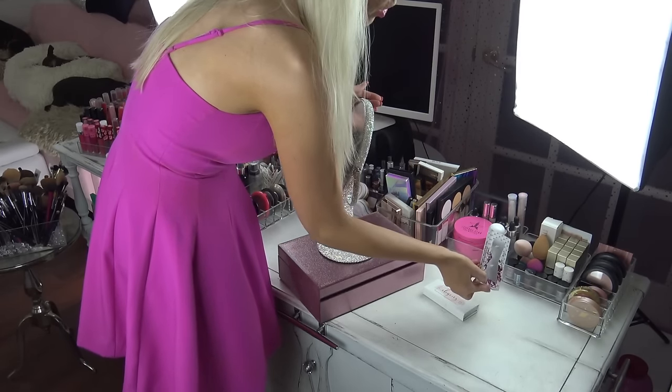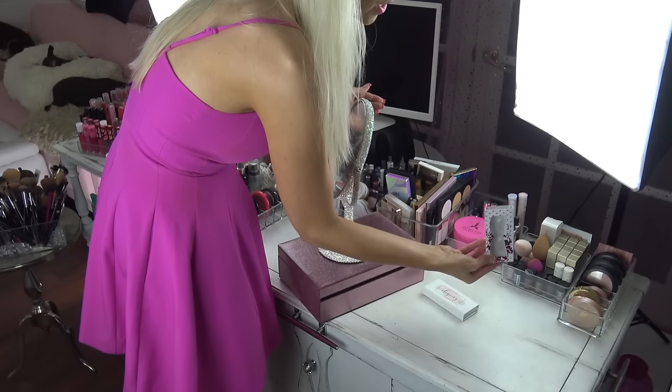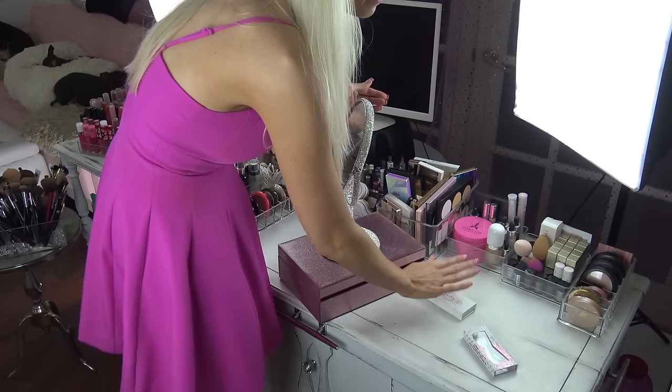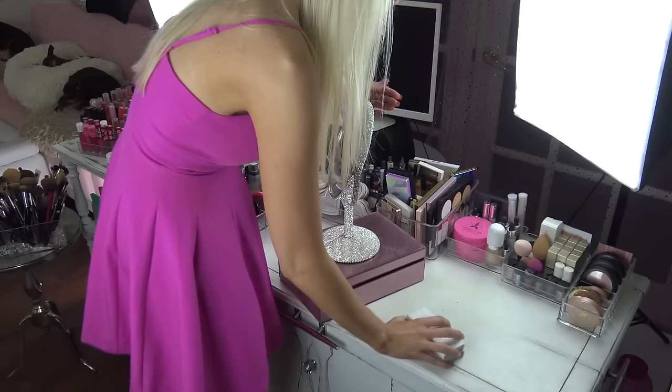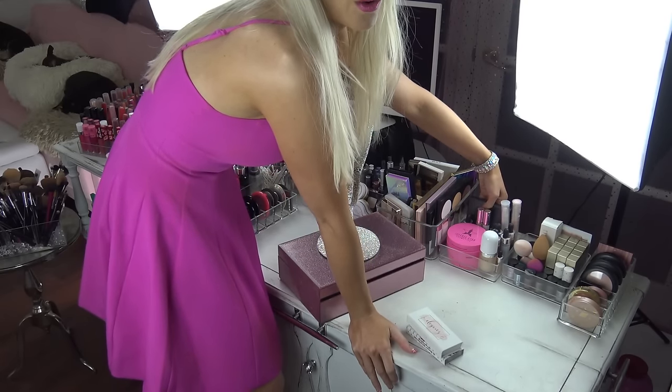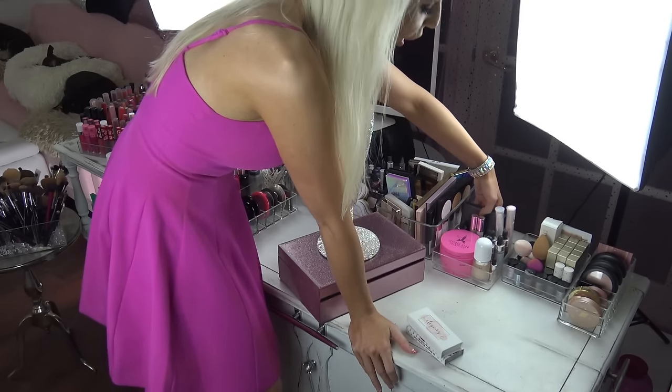Today I decided to try out the new Faux Mink lashes from Colored Rain, so that's why these are on here, but Elegance does not leave my desk. I am obsessed. More highlights, because you guys know I am obsessed with the glow.